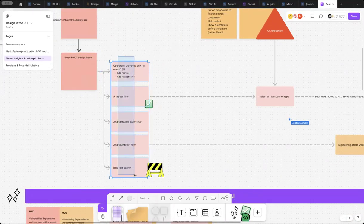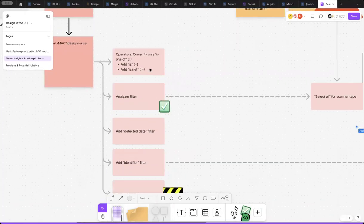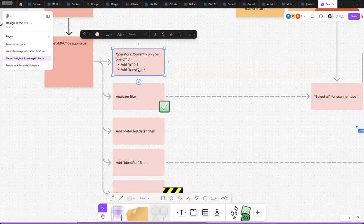Those things are numerous. I thought it would be really valuable to have various operators. So when you are using the filter search component, you say value, operator, identifier. That's the order. And so the operator is the middle part where you say, right now we only have is one of, but we want to add is or is not to there.